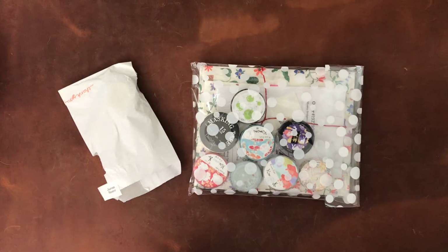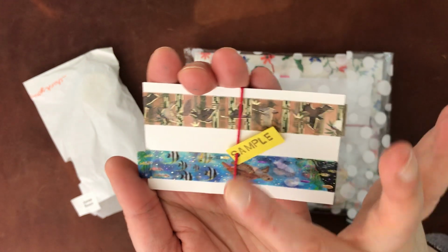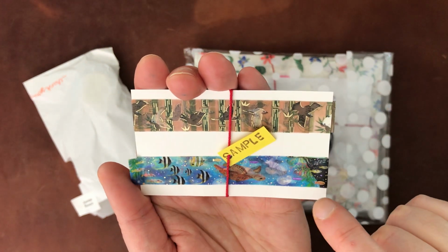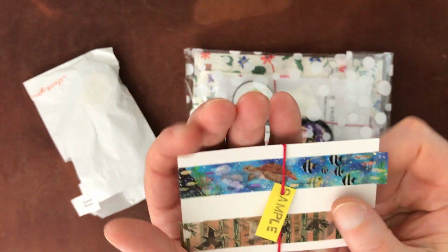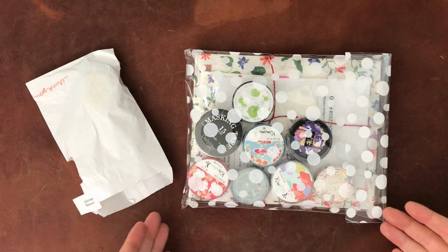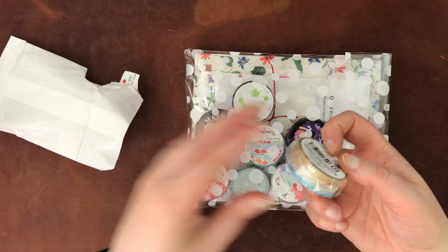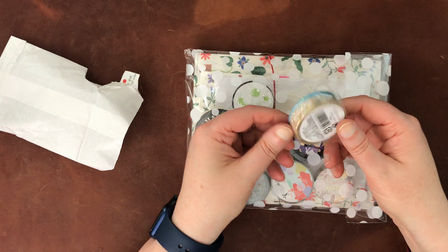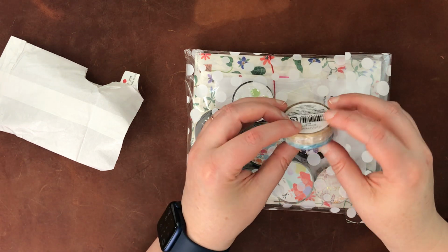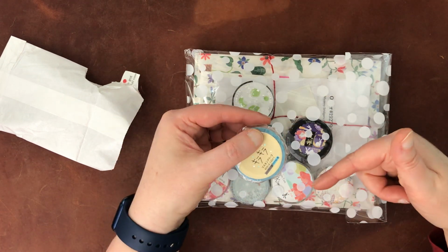So let me zoom in a little bit so that I can get closer. So here you go. Yeah, some lovely birds in flight up here, and then some sea life. There you go. Very cute. It's always nice to have extra washi, although it looks like, as you can see, I got plenty. And it looks like there is a whole package of washi tape in here, which is like a little beach scene. That's super cute. I'm going to go ahead and open these as I get them.